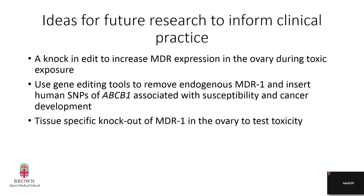Some of my ideas for how we can incorporate gene editing tools: I have a couple, and I would definitely like feedback. One of the things that I'd like to do in the future is a knock-in of MDR1, and that would maybe be a temporary expression so that we could prevent toxic exposure and protect the ovary. Another thing is to use gene editing tools to incorporate SNPs that we know are expressed in humans. There are several SNPs that have been reported to be associated with increased lung cancer and increased breast cancer, potentially because there's an inflammatory state. And so that's, I think, a really exciting idea.